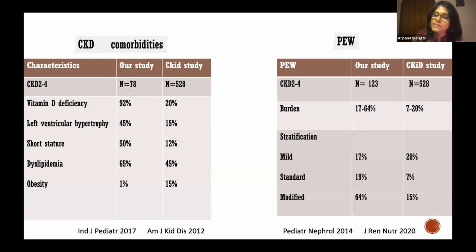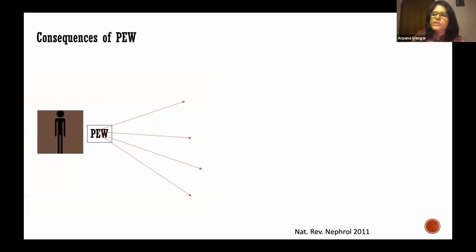What about PEW? Yes, the same CKiD cohort, they had studied the burden of PEW in these children, and the burden of mild to severe PEW was 7 to 20%, and our study that included 123 patients, which was published last year in the Journal of Renal Nutrition, shows that 70 to 64% of kids had PEW. And of course, this is a stratification which gives us a range of mild to more severe PEW and the figures. So definitely PEW is there. It is existing in children too.